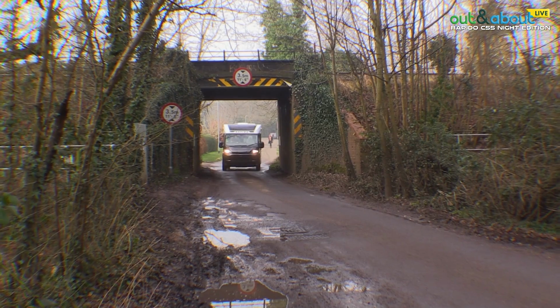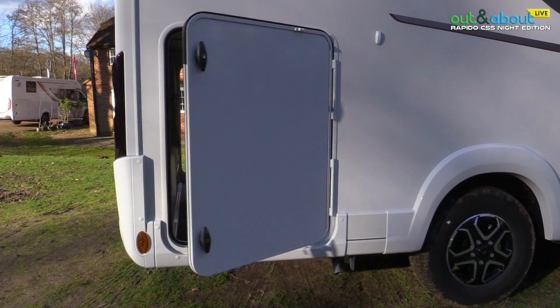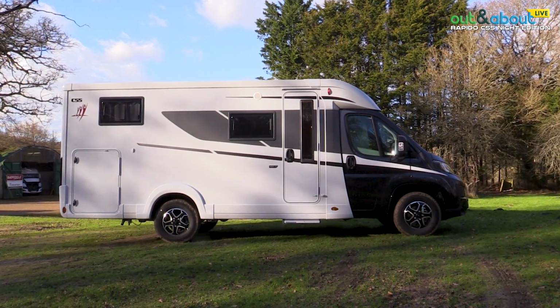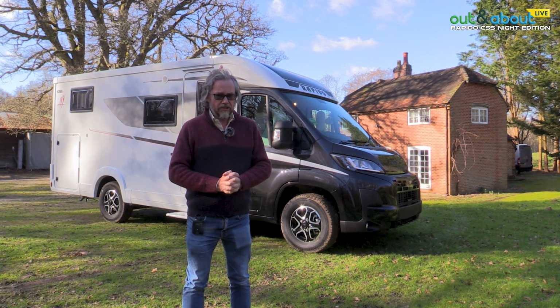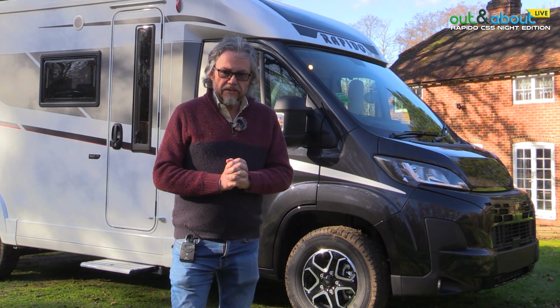It's slim, it's compact, it has fixed single beds and a garage, and it has a spec that doesn't require you to tick hundreds of options. It's even reasonably sensibly priced for a motorhome in 2025. So let's give you some facts and figures.